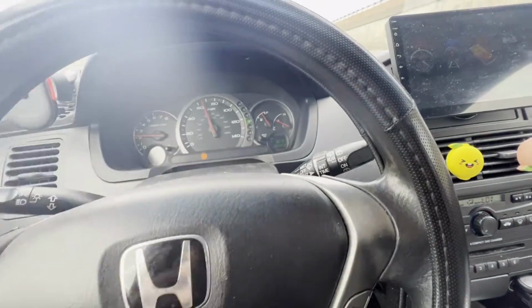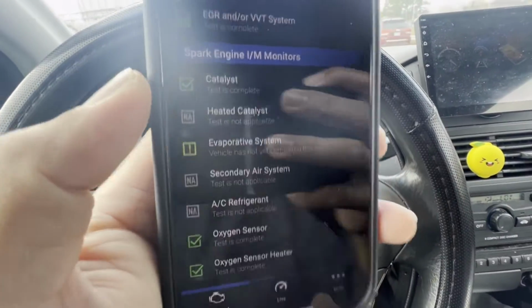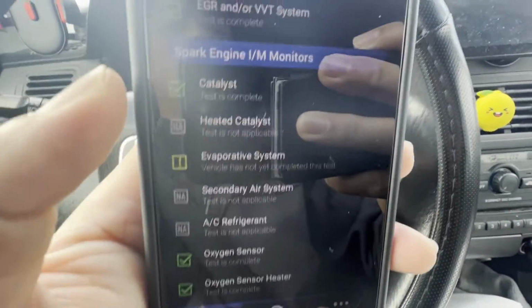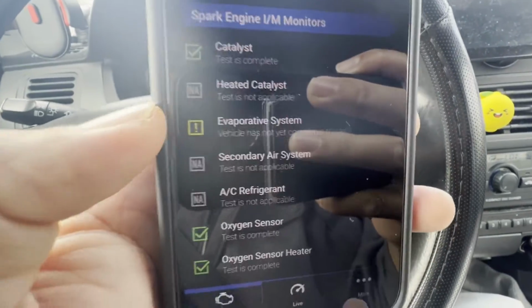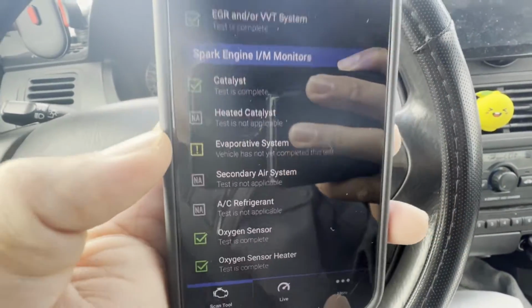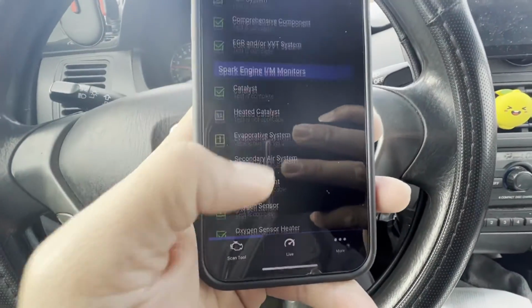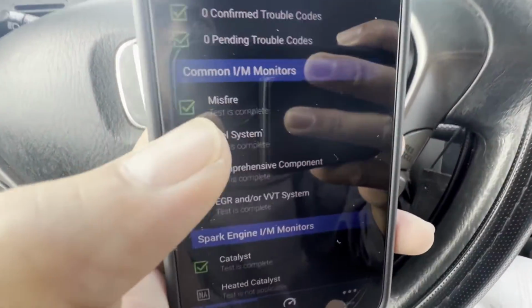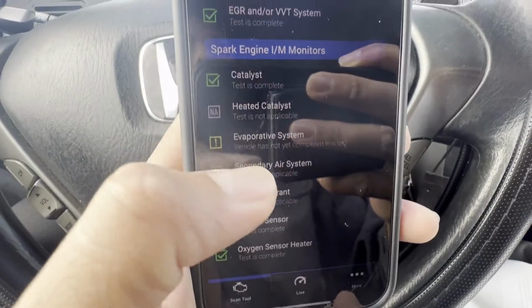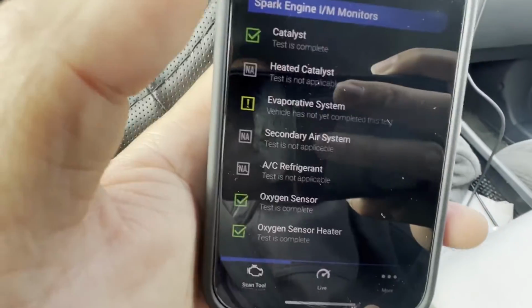All right, we're still driving, guys. 32 miles passed, and we got the evap system ready, and we have one more left. I mean, no, the catalyst is ready, and we have the evaporative system missing, and it should be ready in a couple more miles. And there's no pending codes, no check engine light, so keep on driving until we get the evap ready and it's ready for inspection.